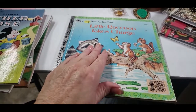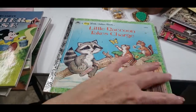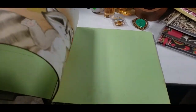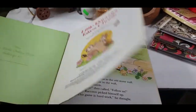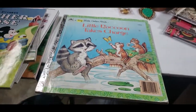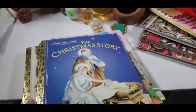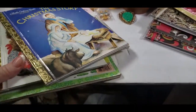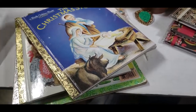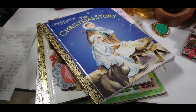This is one of the big little golden books. I do those and the smaller ones, the ones that are kind of small. I don't know if they call them tiny little golden books or something along those lines. But as you can see, they're just in really good shape. And all of these were 99 cents a piece. So I got 2, 4, 6 of those, and then the Leningrad. That's what I got at Goodwill Bookstore.